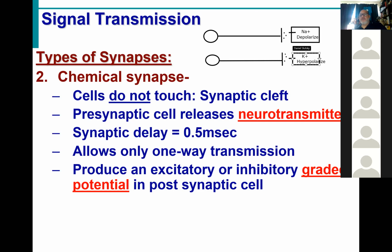Now, these two types of effects, as we mentioned, depolarize and hyperpolarize, right? Those are talking about their relationship to, let's write this here. When we talk about depolarize and hyperpolarize, we talk about the relationship to the resting membrane potential.